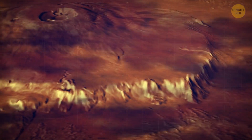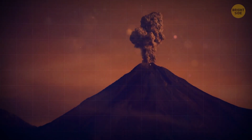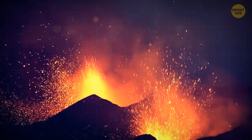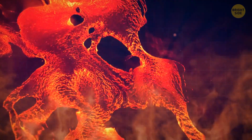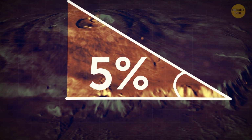The volcano was formed millions of years ago, a time when Mars was filled with countless volcanoes, spewing molten lava across the planet's surface. Olympus Mons is a shield volcano, so rather than violently spewing lava and flames up into the air, lava would flow slowly down the sides of the volcano. This gives it its low, squat appearance and an average slope of only 5%.